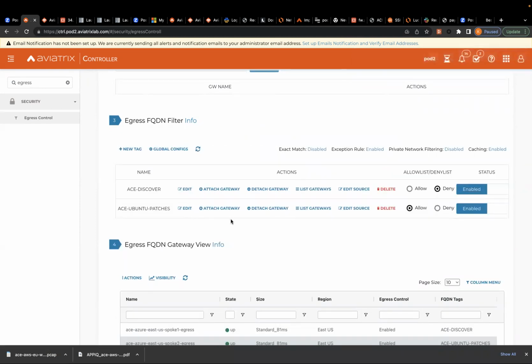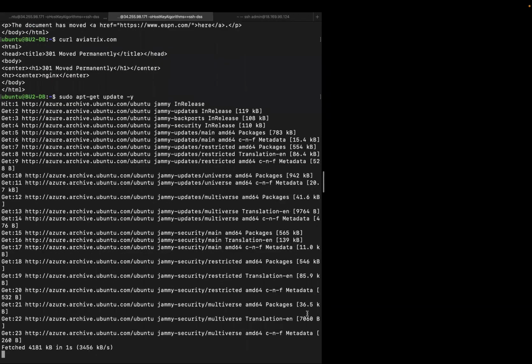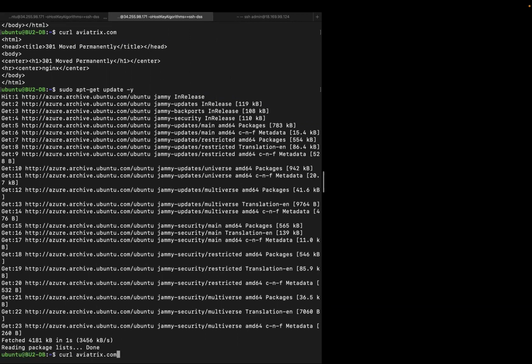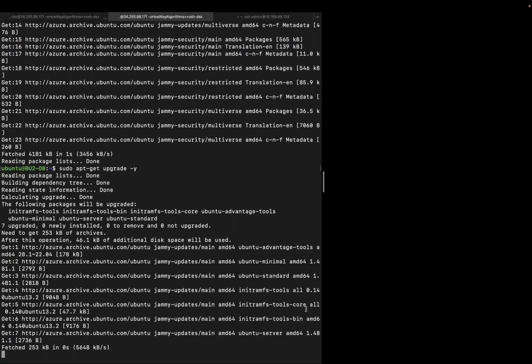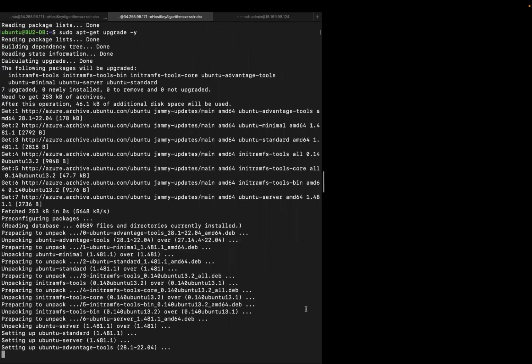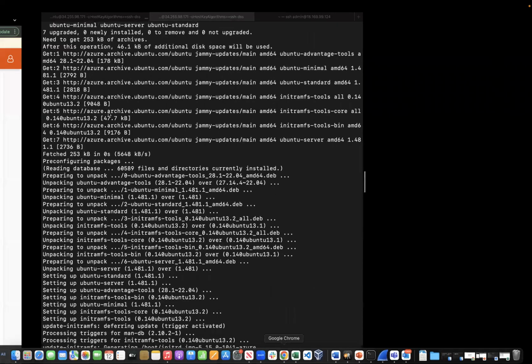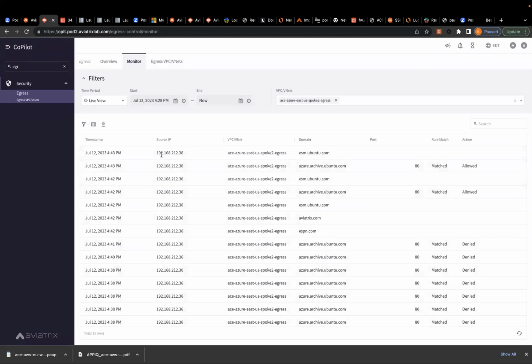Okay, so now that I've changed the policy, I'm curious to go and try the sudo apt-get update. And now you can clearly see that it is actually working. Okay, and now if I do an upgrade, you can directly see that an upgrade is actually happening. And if I go to Copilot again, now you can see that I am having allowed as a result of the change I have made to the policy.